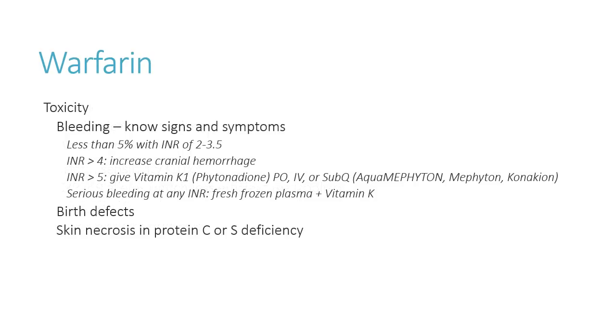I mentioned bleeding is going to be the biggest risk to watch out for with this. Again, if you keep them within the normal range, say 2 to 3 for a therapeutic treatment, you're going to find that serious bleeding is less than 5%. As you start to get higher and higher ratios, greater than 4 is when you start to see things like intracranial hemorrhage. Greater than 5, this is where we're at big risk. This is where we need to think about reversing the drug, okay? So here we're talking about reversal agents.